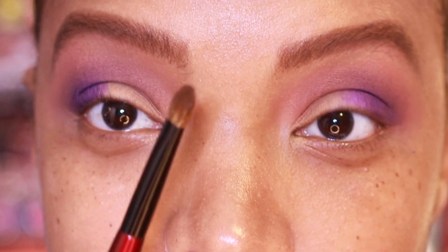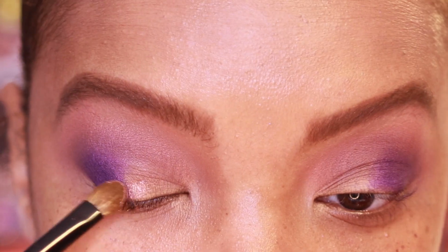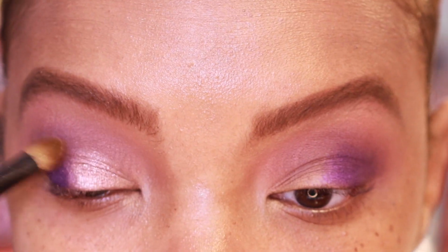This Purple Rain shade is amazing, and this is also a single in the Idols collection. Now the Sonia G Builder Pro, going in with Divine Rose 2, and I'm going to take Eleganza. Just going to take a little bit and pop it right here in the center, and carry it over just a little bit.